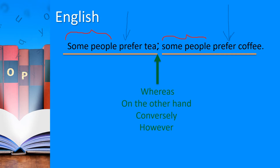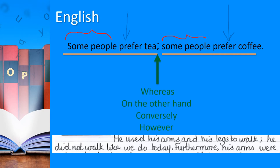So let's have a look at this sentence. Can you spot the two main clauses that have been joined together? The first one, oh, that's the second one, but we'll allow it, is he did not walk like we do today. And the first one is he used his arms and legs to walk. And we've got that semicolon, and that is there to replace a conjunction. Here, these could be misconstrued as adverbs, but they're linking two main clauses together, so they are conjunctions. He used his arms and legs to walk; consequently, he did not walk like we do today, because we don't walk with our hands and legs. So all the semicolon is doing in these sentences is linking two main clauses together in place of a conjunction.